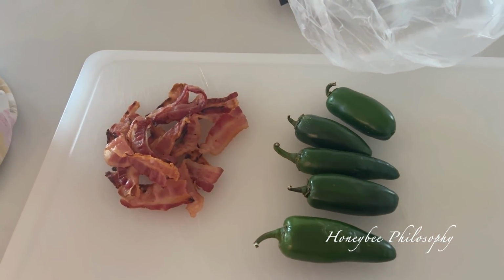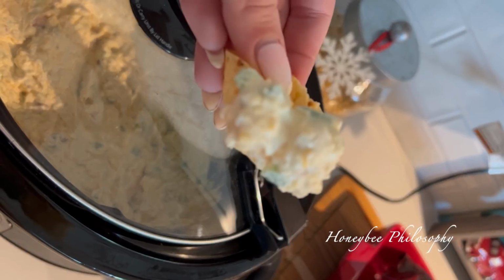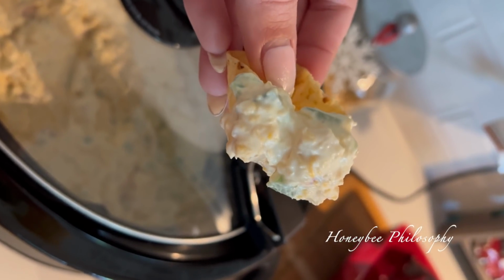And then I have the scoops to use to dip with. Yum. Yummy, yummy. This is delicious.